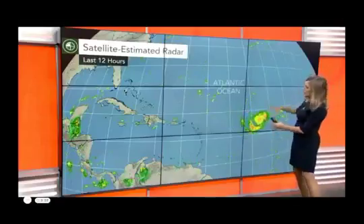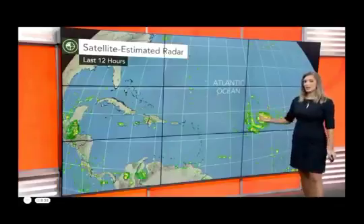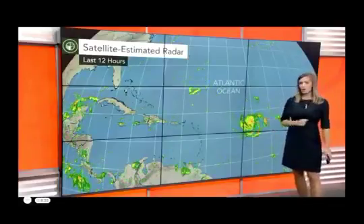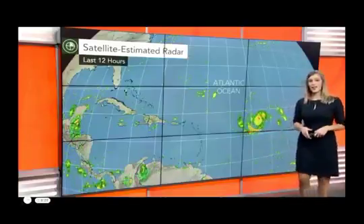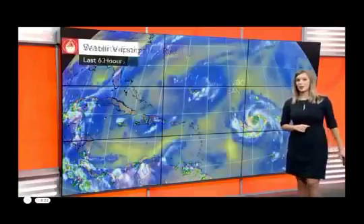Not taking up much in the way of area. Look at how tiny it looks on the map. Well, this is actually expected to grow in area as it intensifies, as it strengthens here. But of course, already with our satellite estimated radar, we can see that this is likely to dump a lot of rain too.